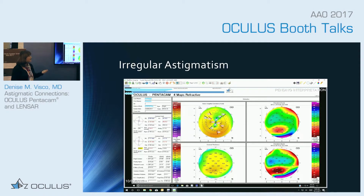And when you look at how the information is presented with this instrument, you can see very well what's going on here immediately. The interesting thing about this particular patient is with this device you can see that centrally the astigmatism is pretty regular. You have the inferior steepening, 5 diopters of cylinder, but 47 straight across against the rule, and 41 to 42.5 with the rule.